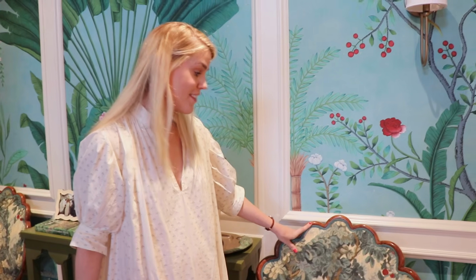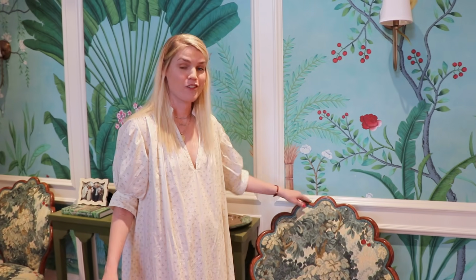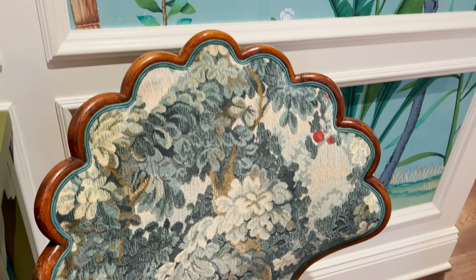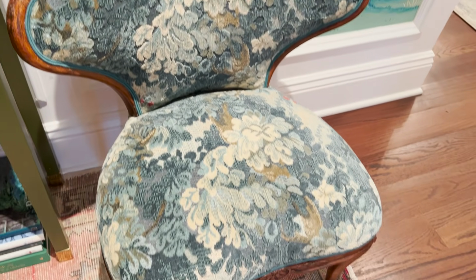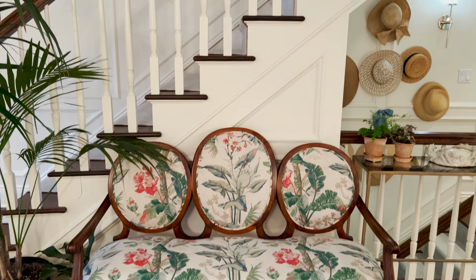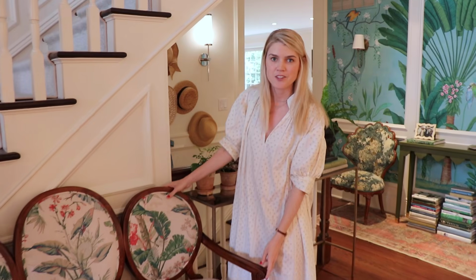This is a Scalamandre fabric called Marley that is discontinued. I found it on eBay and covered these vintage chairs that were in terrible shape. So that's one of my favorite tricks, is to buy something that has amazing bones and fix it up, put something fresh and new on it so that you feel like you have a brand new piece of furniture that's totally customized for you. So another place that I've done some reupholstering and reimagining is on this bench.